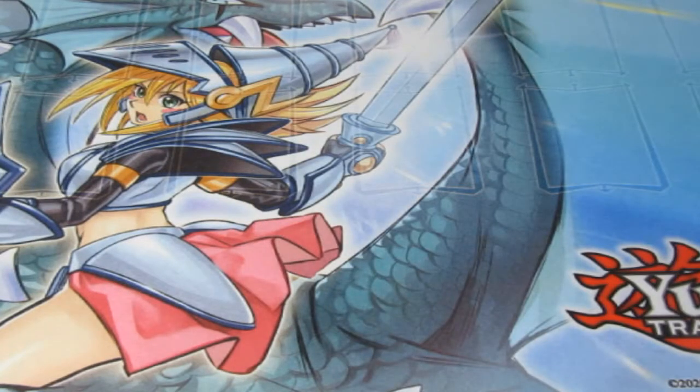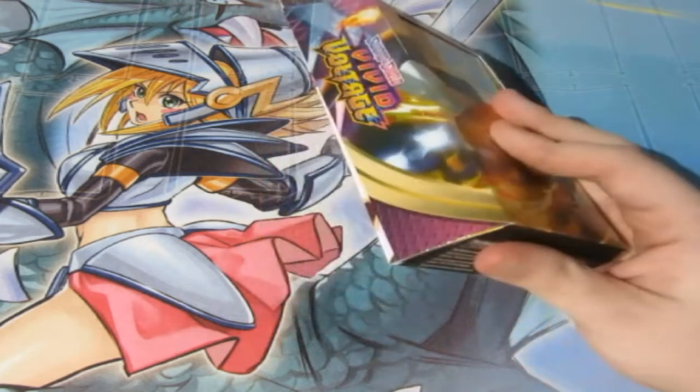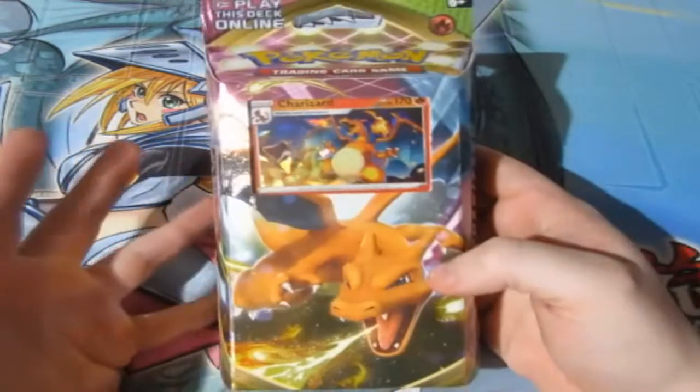And today we are going through a deck, and first in a long, long time, a theme deck look. I had to look at this because a lot of people were selling these on eBay for stupid prices. I picked it up in Tesco's, yes, Tesco's, on a rollback for £8 instead of £12, and people are selling these for at least £20 a box. Vivid Voltage Structure Deck, Charizard. His own theme deck. Insane, isn't it?